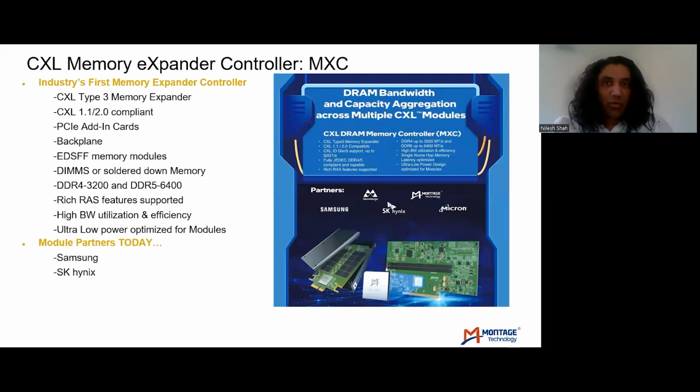Moving on, I spoke about the MXC memory expander controller from Montage. This is just giving some more detail into the product. Some of you may have seen some of the demos done in partnership, and I have a slide later on showing that in case you missed it. Just to hit on a few key bullet points, the MXC memory expander is available in both PCIe add-in cards and EDSFF memory modules. There's a wide range of flexibility available to design with these expander controllers, and also support for all the data center features, RAS, etc.